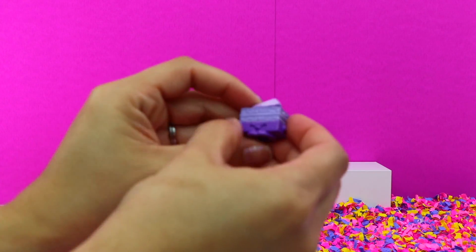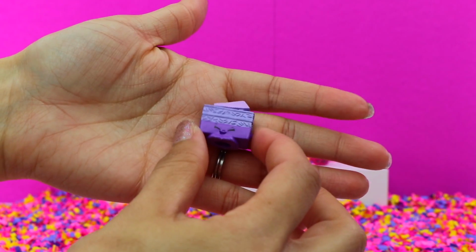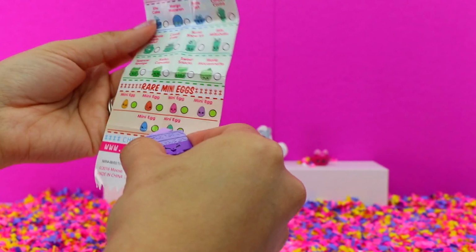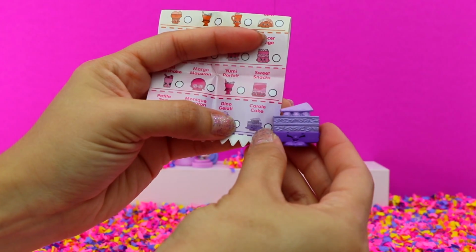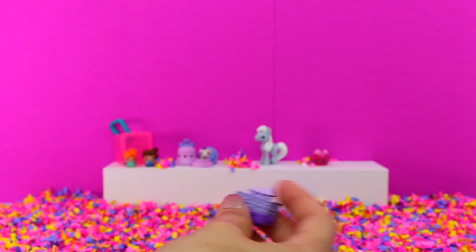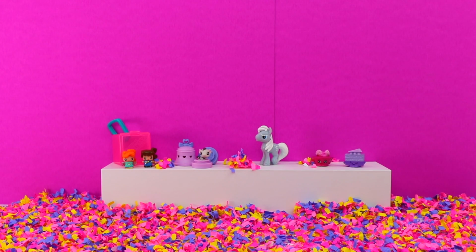Ooh, our second Shopkins figure is all purple. This one's a rectangular shape. Her name is Carol Cake and she's also under the Festive Treats category. I love adding new Shopkins to my Shopkins collection.